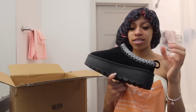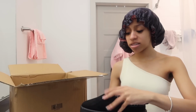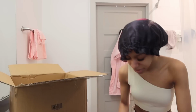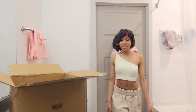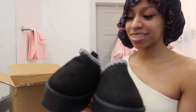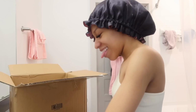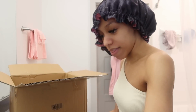If y'all seen the Tazan UGGs, they look just like this. But I just got these in black, and these are so cute. Oh my god, these are so cute. I don't really know how I feel about the platform, but let me see if they fit. God, please fit. And they fit perfectly. So I got these in black. They're just platform. But yeah, those fit perfectly. So I'm happy about that.